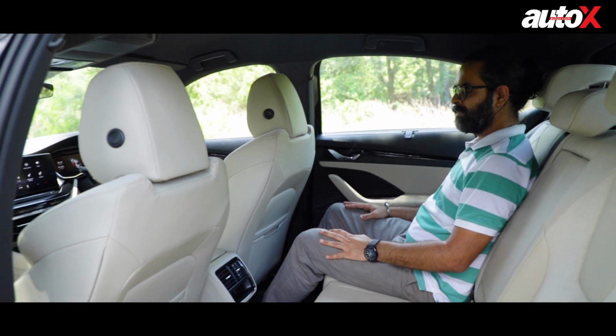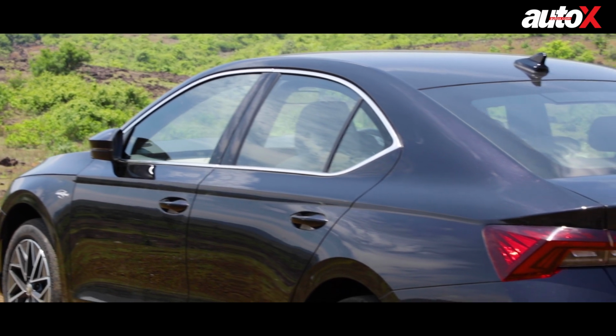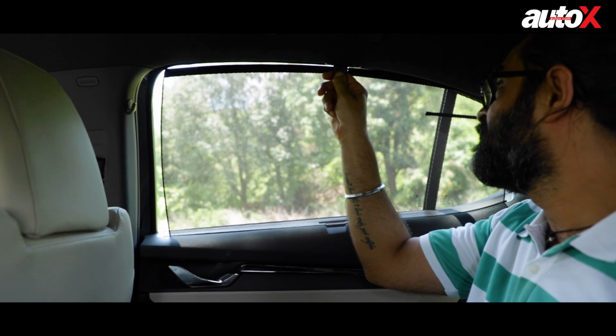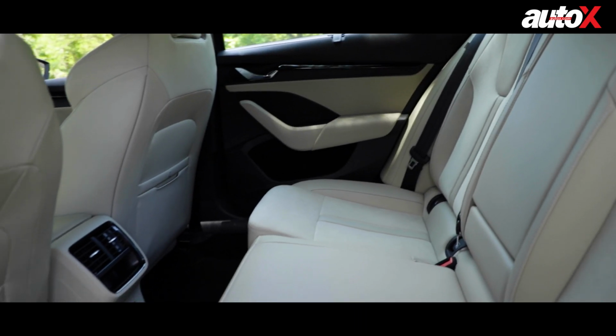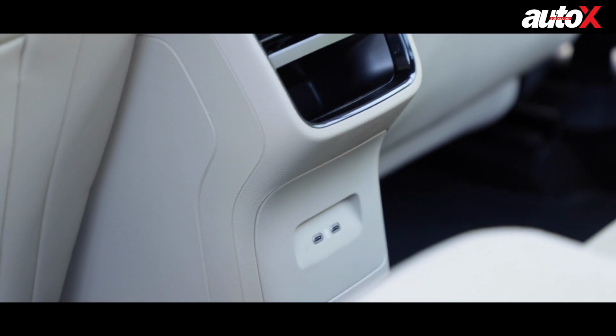Space at the back is good even for taller passengers. The rear doors, however, don't open wide, which does make ingress and egress a bit difficult. Passengers at the back get sun blinds, aircon vents, but the Octavia misses out on the power nap package. There are 4 USB ports in the cabin, but unfortunately all of them are Type-C ports.